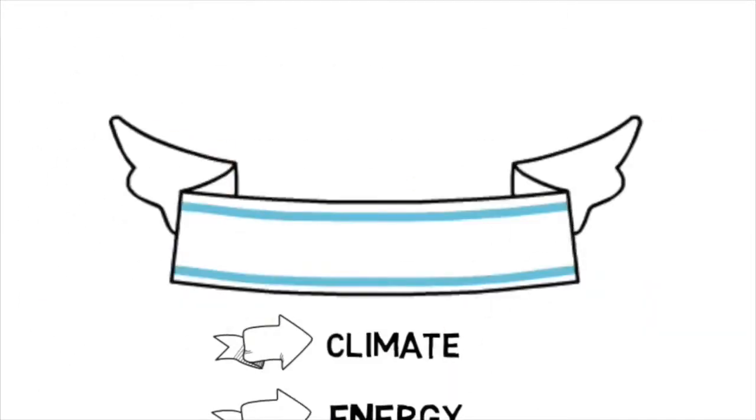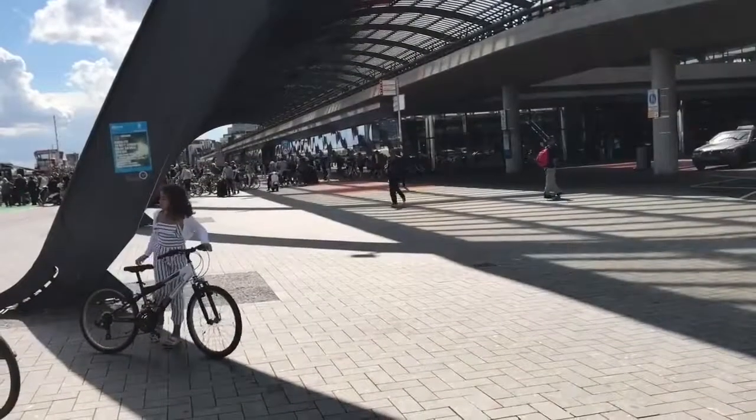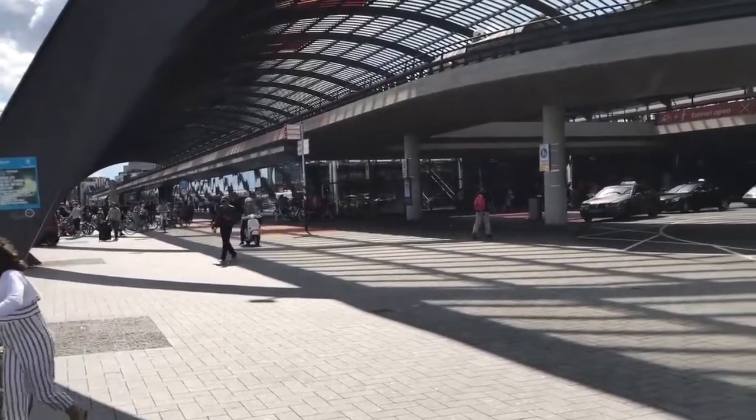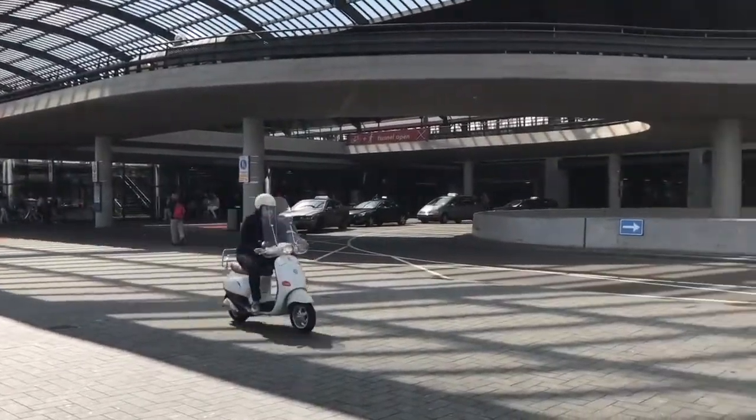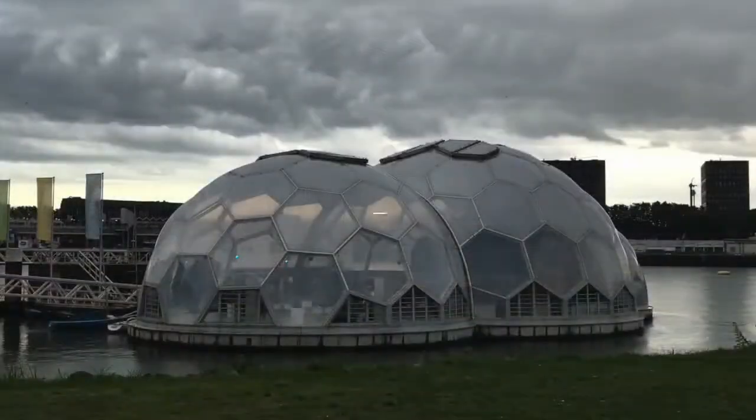Sustainability is the issue of our time. I mean, it's tied to so many important things, such as the climate, such as energy, such as equity. All of those issues I put under the banner of sustainability. And the other thing is that cities that are the most valued are the ones that have paid the most attention to sustainability issues. So I think in everywhere we look, the concepts of sustainability affects the big problems of our time.